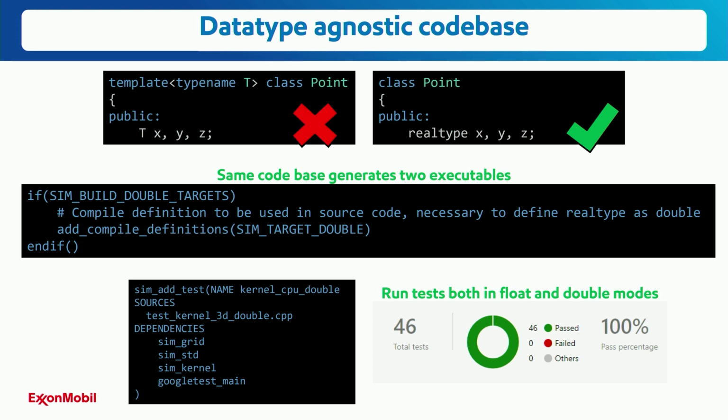PETSc has a data type agnostic code base, where we introduce something called real type. Our code base is full of real types instead of floats and doubles. And this real type is a typedef which can be defined at compile time. By default, real type is float. And for validation purposes, I can pass in a flag and change real type to double, and I can do all of my validation in double mode. So this way, I can be sure that my production code is still running in FP32-bit mode, but my validation happens in a higher precision mode, and I can be sure that the code is devoid of any new bugs.